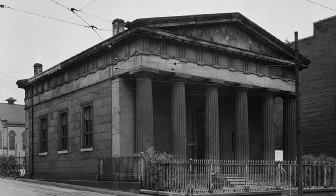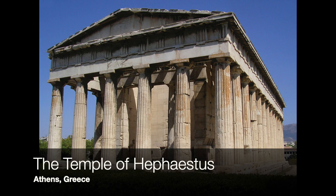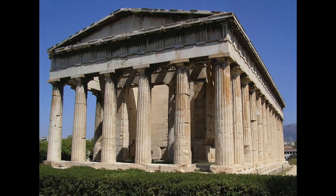The architects, if you look at the building and you say, that looks exactly like the Temple of Hephaestus on the Acropolis in Athens, you're right. It pretty much is a replica of the Temple of Hephaestus. The architects were the two Williams, William Howard and William Small.